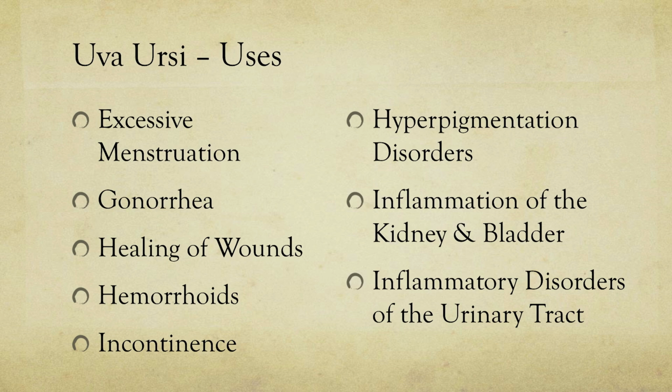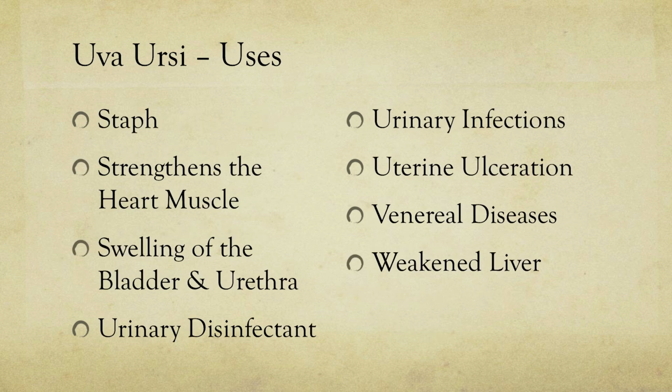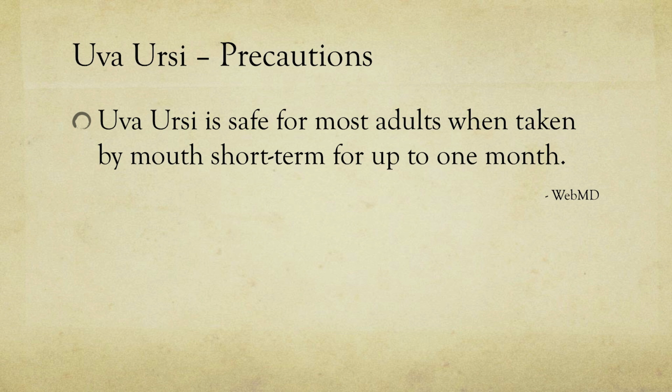hyperpigmentation disorders, inflammation of the kidney and bladder, inflammatory disorders of the urinary tract, invigorating and body strengthening, involuntary loss of bladder control, kidney infection, lung congestion, nephritis, obesity, prevent loss of bladder control, prostate gland weakness, so that's good for men to take. Staph, strengthens the heart muscle, swelling of the bladder and urethra, urinary infections, urinary ulcerations, venereal disease, and a weakened liver. Precaution: uva ursi is safe for most adults when taken by mouth short term for up to 1 month. So you may want to just kind of go on and off of the uva ursi.